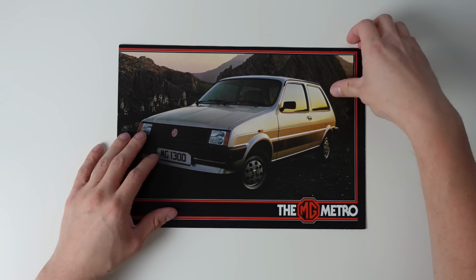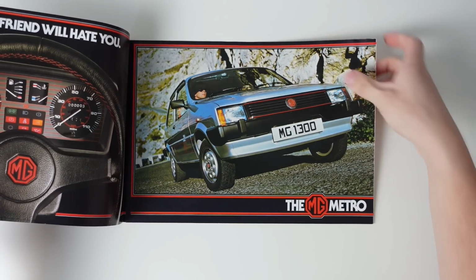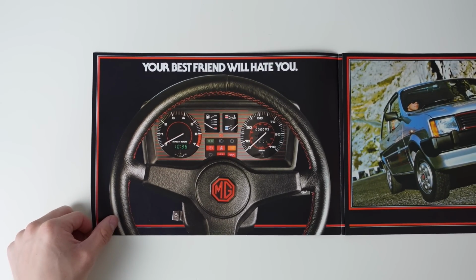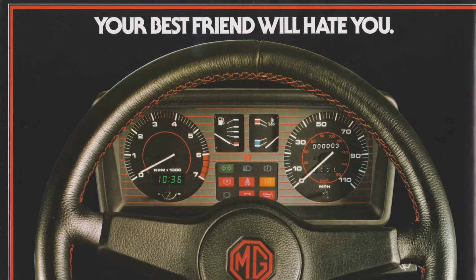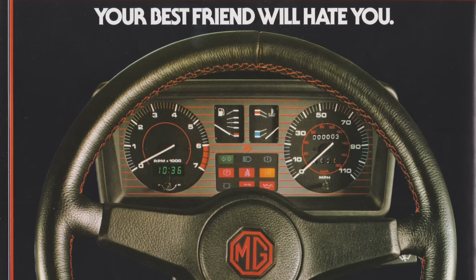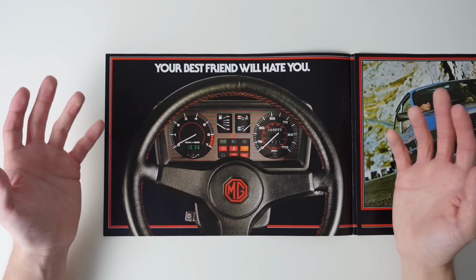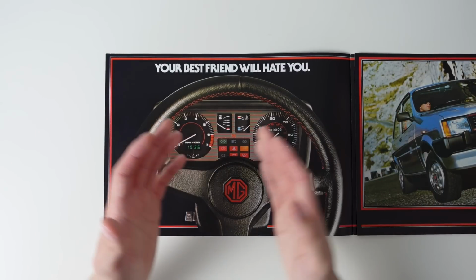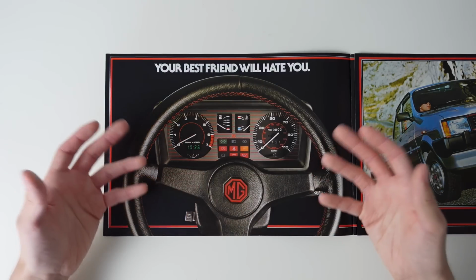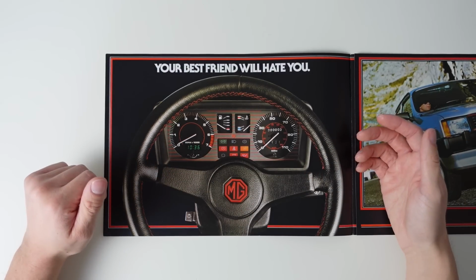But it's as we turn the page into the brochure itself that it starts to scream, because your best friend will hate you. That's one of my all-time favourite taglines, because it plays on that envy you have when a friend buys a new car, as most hot hatch marketing centres around you, the driver and owner. But that different direction just adds an element to the aura around the MG Metro.